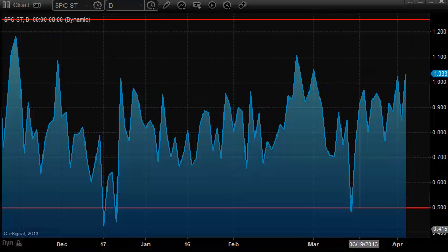Real quickly, here's a look at the put-call ratio, the total put-call ratio. It is elevated, but we did not get anywhere near a climactic reading. So for now, there's still potential for lower prices before we get the safety net of that climactic reading below the market. So for now, we still have some gas in the tank to the downside if the market so chooses.